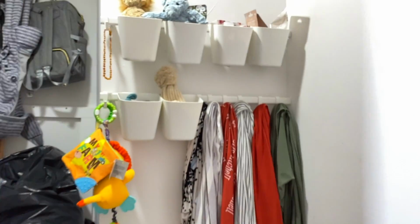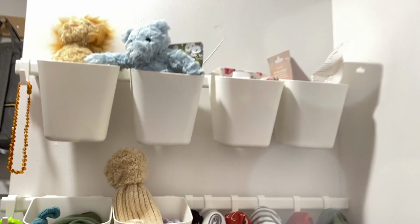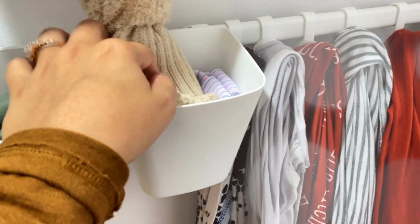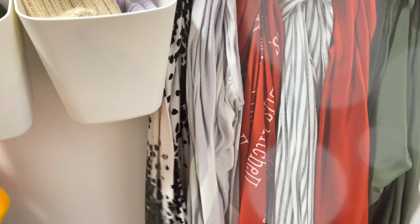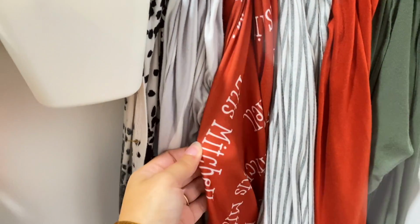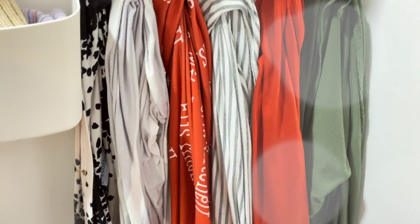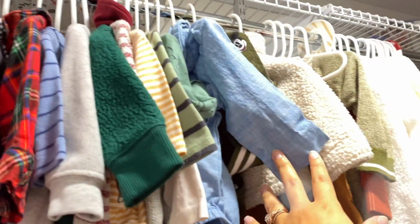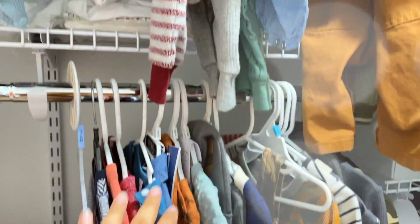A little look into his closet. You guys have seen this some. It's the same setup as before with Mila. He does have some of his swaddle blankets here, also some car seat covers. We have some hats, some teethers, some little teether holder toys. Just not a whole lot right here because of course he doesn't wear bows and stuff. That's what used to go here. And of course we have some clothes, some baby carriers in the far back.